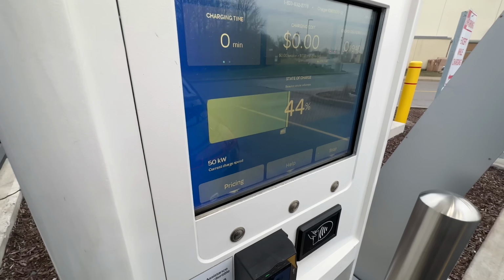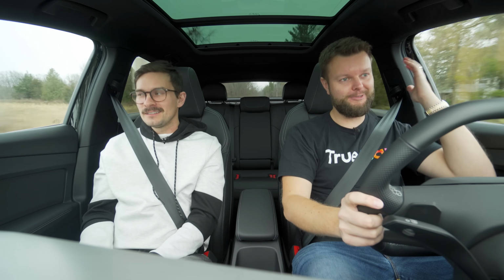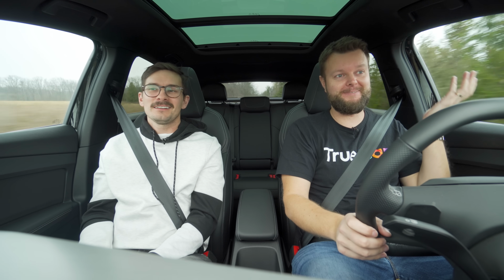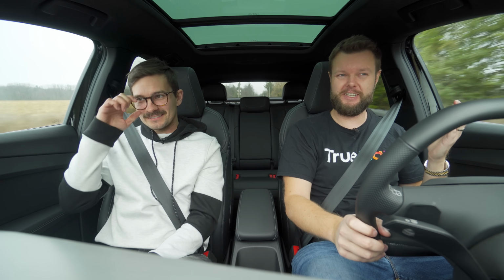So you charged from a 150 kilowatt charger. Yes, yeah. Yeah, so charging just never really works out for me. I'm sorry, I try it every time. I want to make sure that it works. I did have to actually charge this because the range isn't that great in the winter.